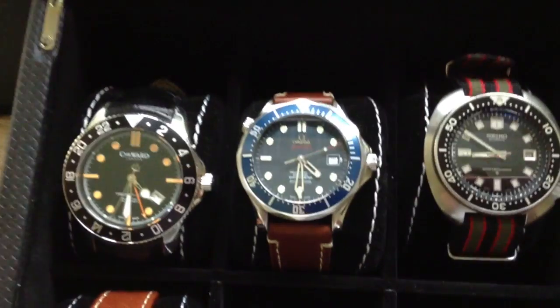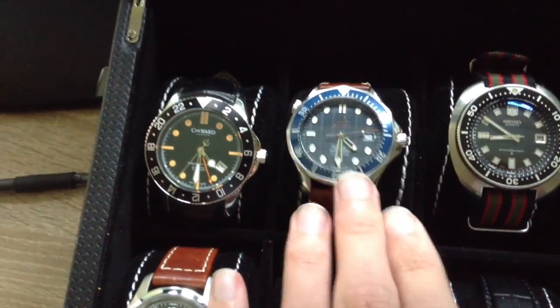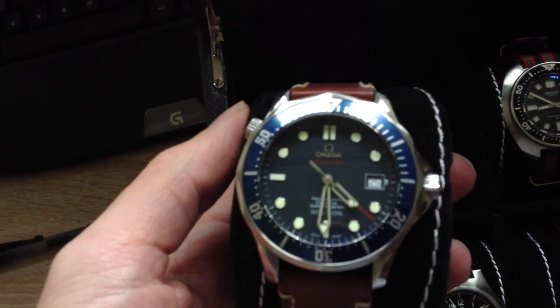The second one in my collection here is my Omega Seamaster. So this is the Bond version, and it happens to be the last version that had the wave dial.